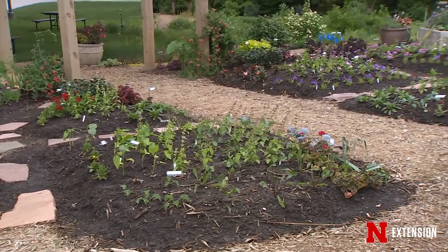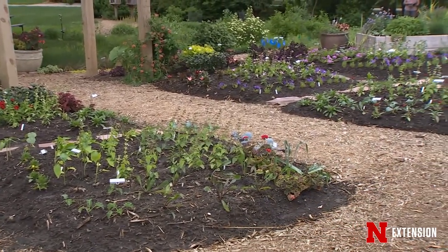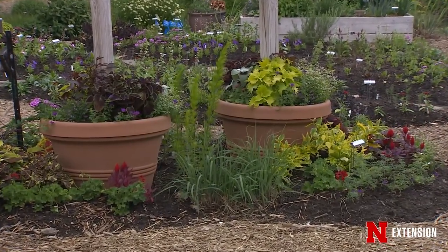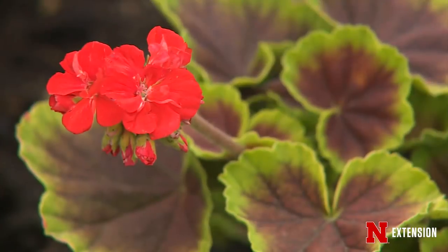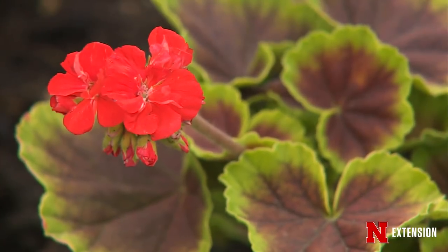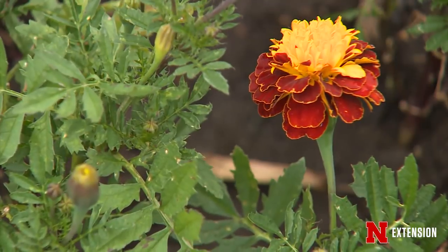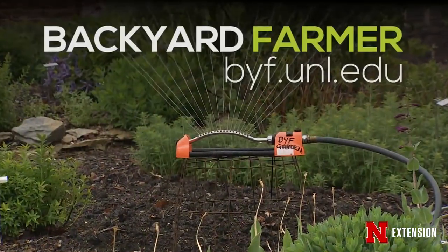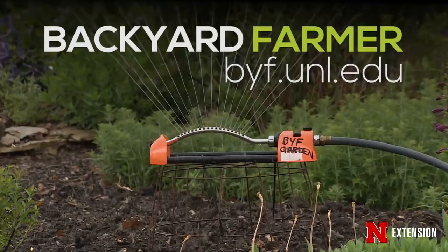We don't want to have things fry in our Backyard Farmer Garden, because then it's pretty impossible for us to show you what works well and for you to enjoy that and then decide whether you want to use some of our plants that we talk about on the show in your own gardens at home. And that is what's happening this week in the Backyard Farmer Garden.